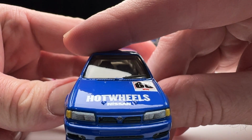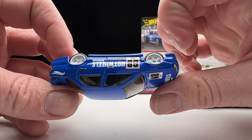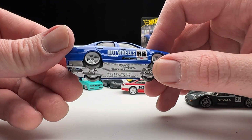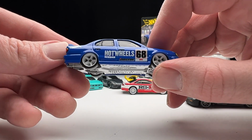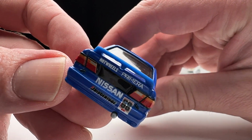So, Hot Wheels, Nissan, this has kind of got a Calsonic look to it, being blue and white, you know, but it's just Hot Wheels, Nissan, Bridgestone. Hot Wheels logo back there without the actual lettering in that.